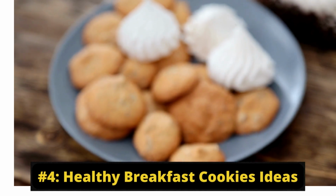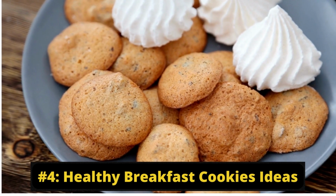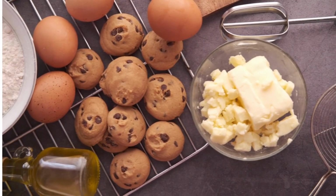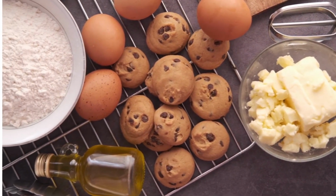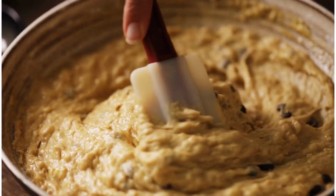Number 4, Healthy Breakfast Cookies Ideas. You can enjoy breakfast cookies on the go in the morning. The ingredients they contain, like wheat, oats, nuts, seeds, and even quinoa, are rich in protein, healthy fats, and fiber.